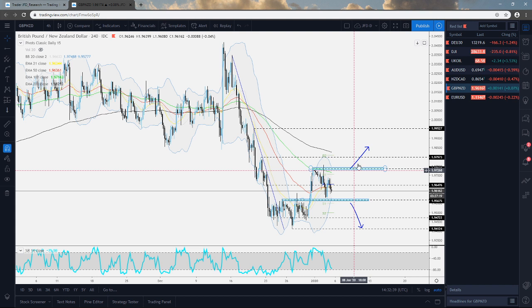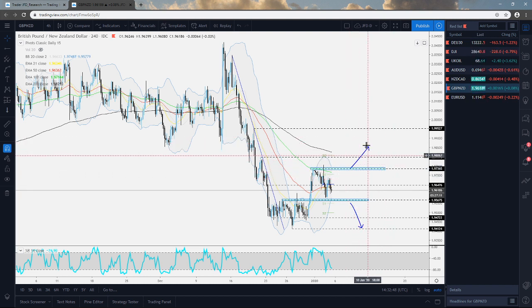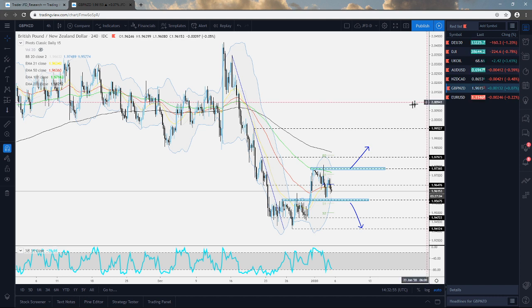But first, let's see how this is going to play out. If it pushes above the 1.9736, then yes, we'll consider these slightly higher levels. And then we'll take it from there, guys, and we'll reevaluate everything at that time.